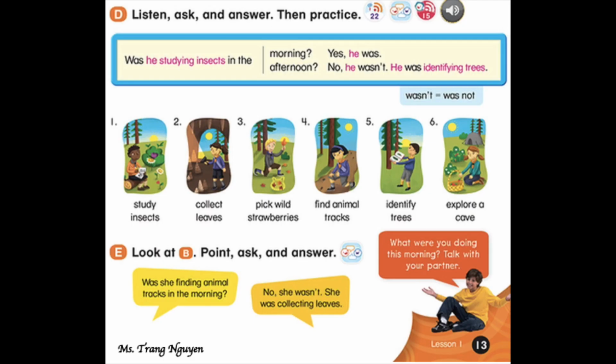Page 13. D. Listen, ask, and answer. Then practice. Was he studying insects in the morning? Yes, he was. Was he studying insects in the morning? No, he wasn't. He was identifying trees. Was he studying insects in the afternoon? Yes, he was. Was he studying insects in the afternoon? No, he wasn't. He was identifying trees. Wasn't. Was not.